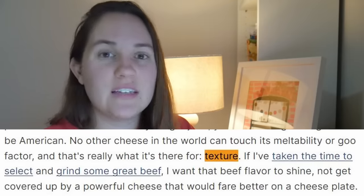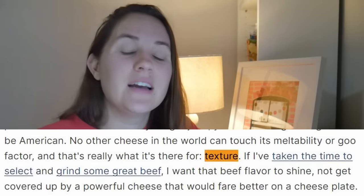Actually, American cheese is different from many other cheeses in that the processing leads it to having a very stable form when melting. It has a very velvety texture without greasiness, and it stays gooey and soft. As a chef wrote in an article on SeriousEats.com, no other cheese in the world can touch its meltability or goo factor. And that's what it's really there for, texture.